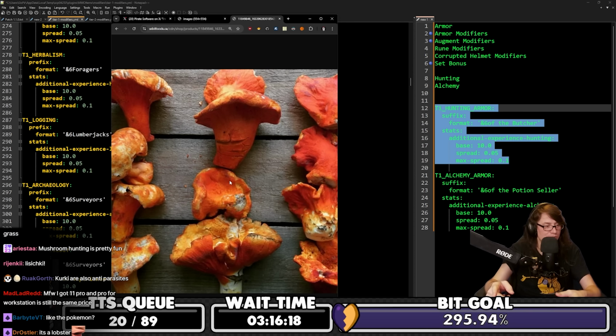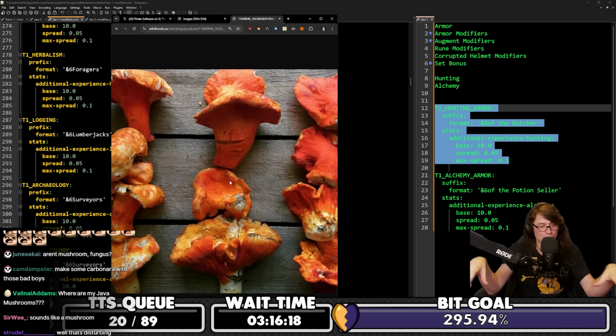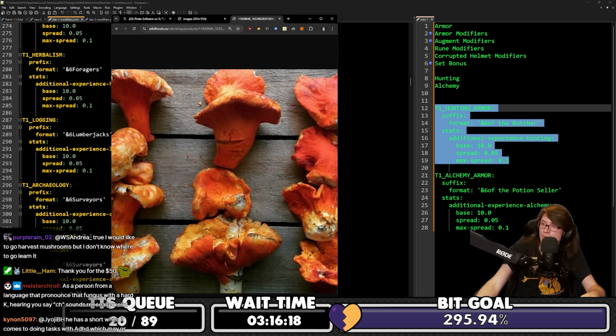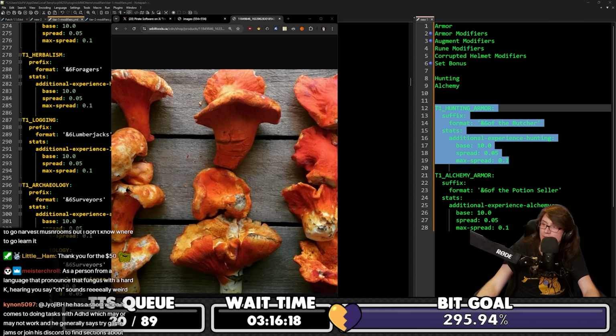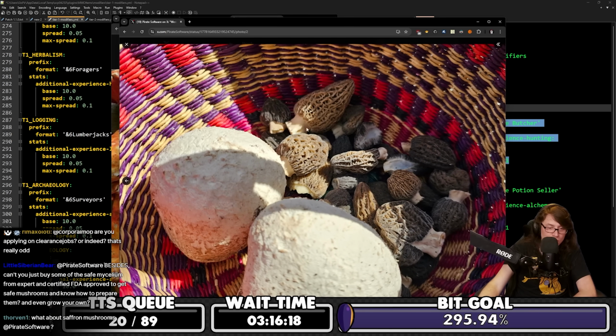What about morels? I have morels that grow in the yard actually. The last owner had a burn pit, and morels only grow around areas that have been burned, which was really cool. I took a bunch of photos of those, and it was really nice. Check this out. Look at them. Little dudes. Morel mushrooms. And they're not false morels or anything like that.